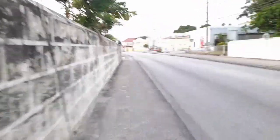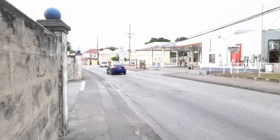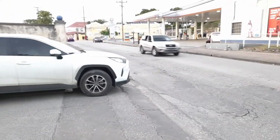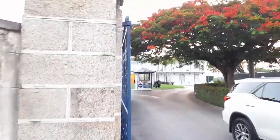And I'm now approaching the Barbados Yacht Club, the wall for the Barbados Yacht Club. And now approaching the Salbanians gas station, which was once Shalbanians. Barbados Yacht Club here, entrance at Bay Street. This is the Barbados Yacht Club here.